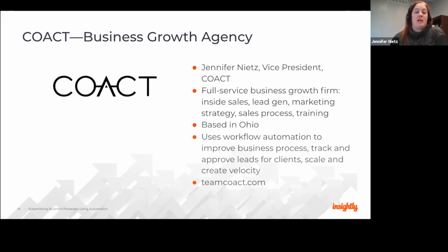Because we work on a variety of client campaigns, and really our differentiator here at COACT is quality opportunities, not just leads. It was very necessary for our opportunities to go through an approval process by the manager. I actually approve all opportunities my reps have for our clients. So we have set up a workflow that allows our reps to simply click a checkbox on the opportunity page when they're filling out the opportunity, and that will trigger a notification and email to myself.